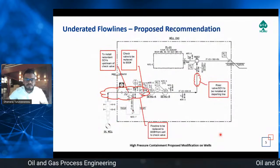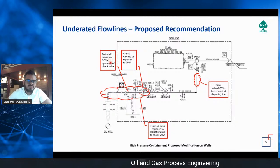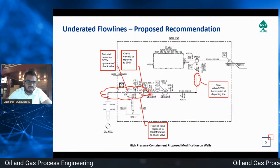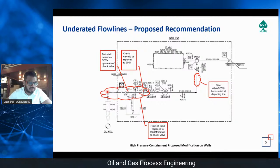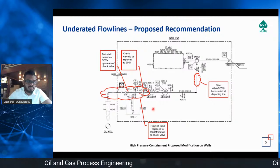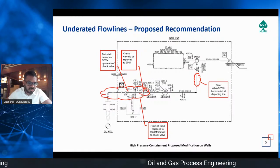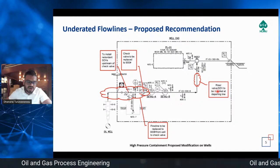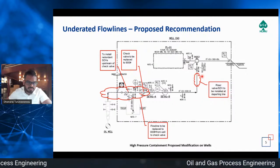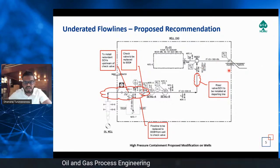So moving on, what we have proposed is to install two redundant SDVs upstream of the check valve. And this particular flow line is to be replaced from 300 pound to 900 pound, with its associated check valve replaced to 900 pound as well. And to install a riser valve or SDV at the departing line in order to safeguard your 4 kilometer flow line, since it is underrated as well.